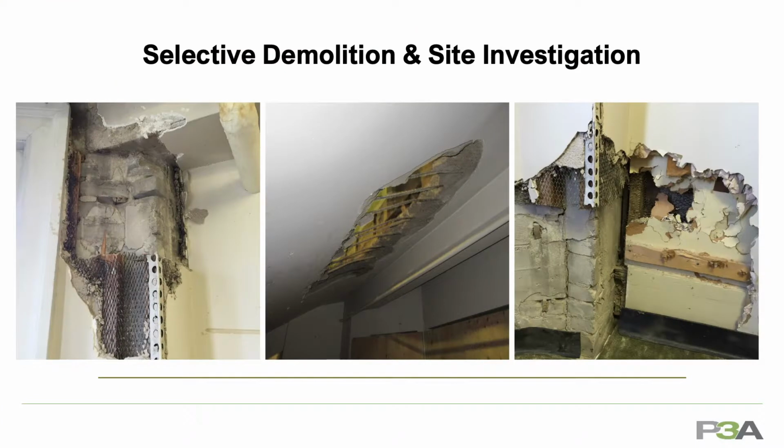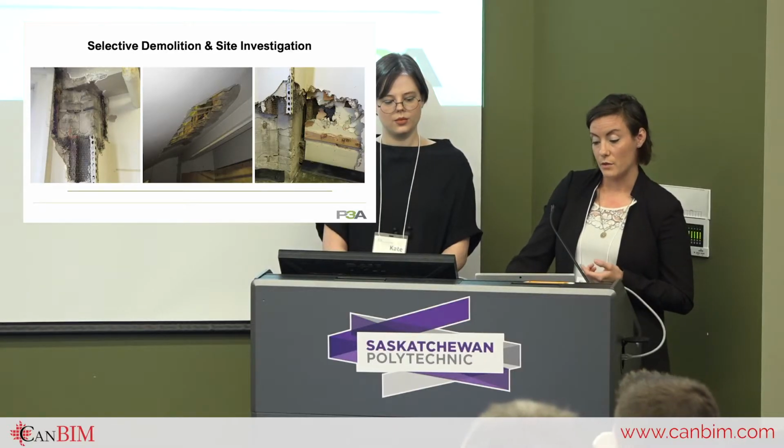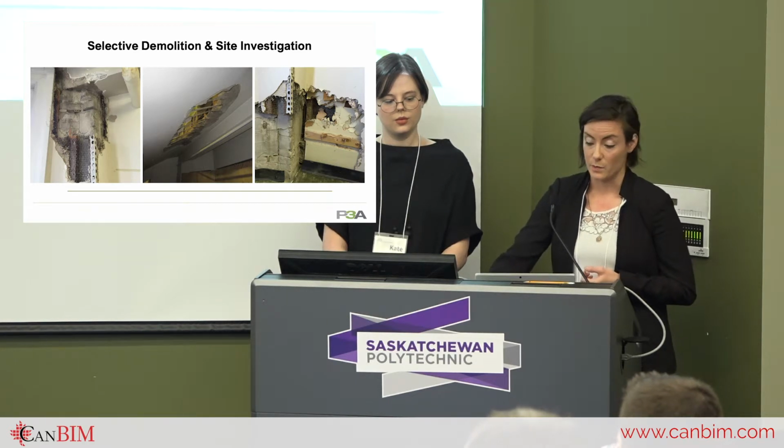So between the point cloud for the exterior and the interior as-builts, we were able to determine dimensions and thicknesses of walls, but everything in between remained a mystery. Making assumptions was not an option, as every detail was critical for heritage conservation. Selective demolition was required to investigate and determine existing conditions such as wall construction, beam and floor connections, floor assemblies, and the foundation was also excavated and exposed.